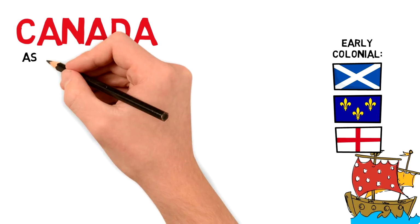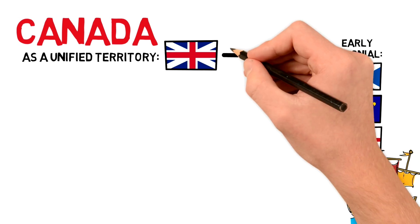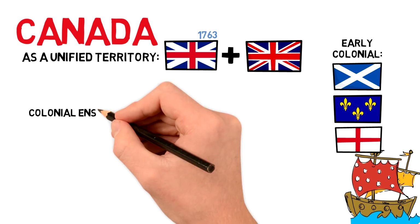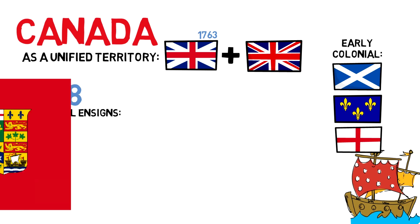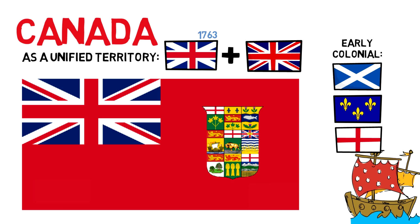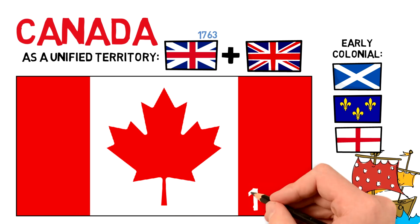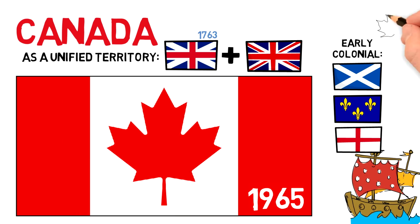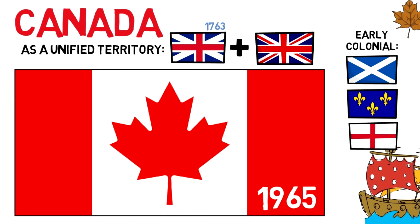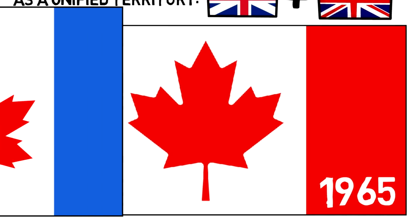As a unified territory, they first used the Union flag of Great Britain, both versions, starting in 1763, then changing it to the colonial ensigns in 1868. A red field with the Union Jack on the top left corner, and on the right was the symbol of Canada itself, which suffered a few alterations until the last version of 1957. Then finally they adopted the current flag, a bicolor of red, white, and red, with a red maple leaf in the middle, and this was in 1965. A fun fact is that the first proposed flag to an independent Canada was actually blue on the sides.